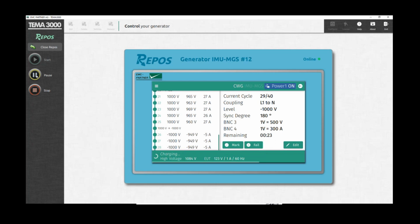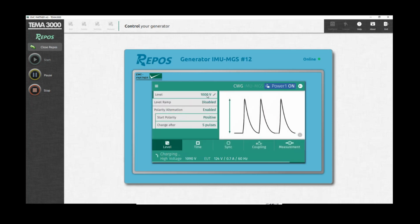I can pause a test, and it's all documented there, and resume it. There are mark and fail features here. If you're testing a product and you notice something, you can hit mark and it shows up in the test report as highlighted. And if I click the edit button here, I can make on-the-fly changes. I can increase test level, or change synchronization angle or coupling path, and so forth.